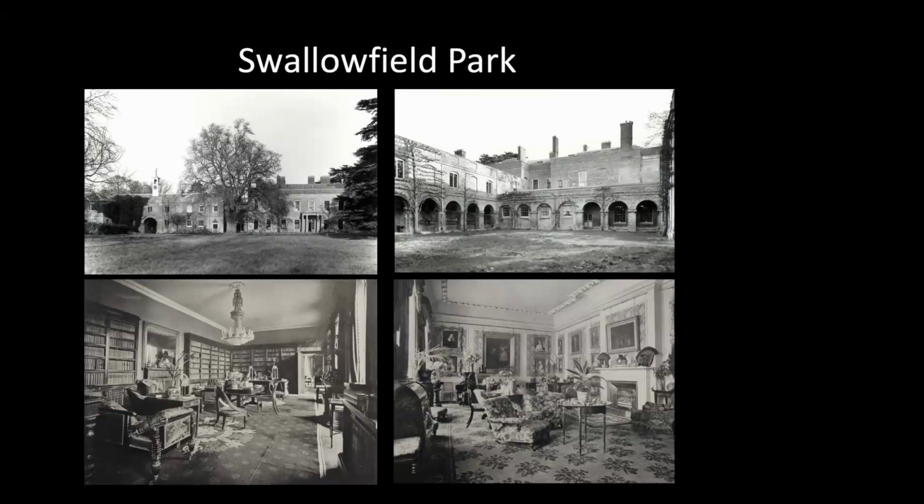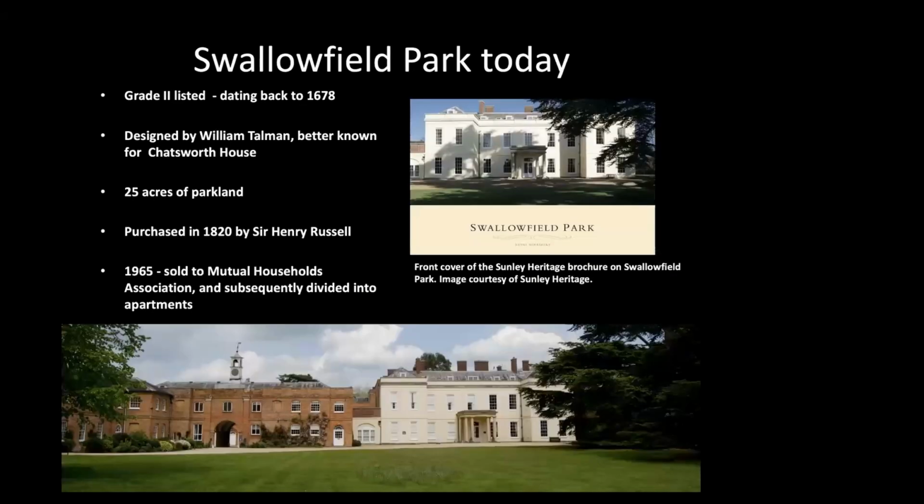Today, Swallowfield Park survives, and the people that now look after it and manage it have done a fantastic job. It dates back to 1678 and still has about 25 acres of remaining parkland around it. It was purchased in 1820 by Sir Henry Russell, and it stayed in the Russell family for over 100 years until it was ultimately sold to the Mutual Households Association and subsequently divided into apartments.